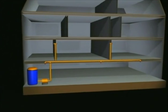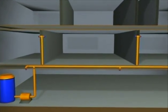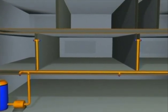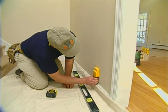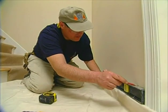With the basement complete, the work moves up to the first floor. Here, of course, the pipes must be concealed behind the walls, and that means removing sections of wallboard to expose the bays between the studs. That was probably the most difficult part because we don't necessarily always know what we're going to run into when we open up the walls, whether it be wires or even ducts that could be in the walls. It's light work.